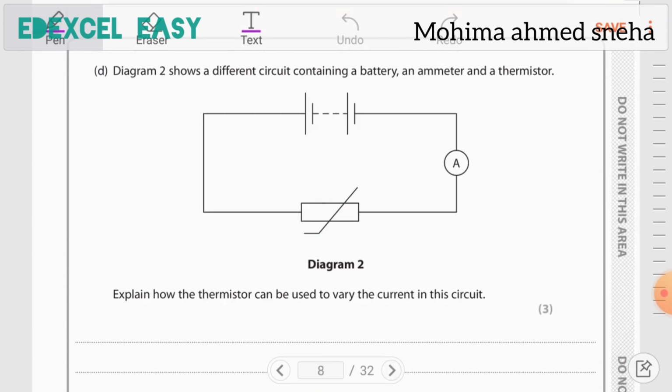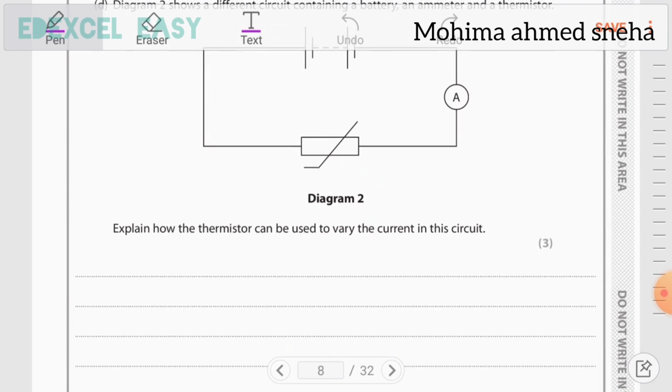Diagram 2 shows a different circuit containing a battery, an ammeter and a thermistor. Explain how the thermistor can be used to vary the current in this circuit. In this question, we need to investigate how the thermistor can change the current in the circuit. We all know that a thermistor has a variable resistance, and that variable resistance depends on the temperature. As the temperature increases, the resistance of the thermistor decreases. So we are going to use these points together and make it our answer.